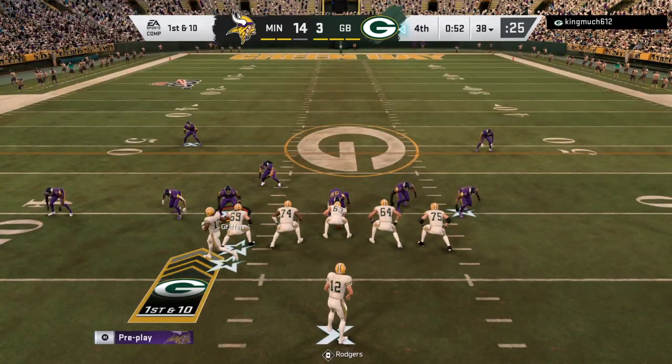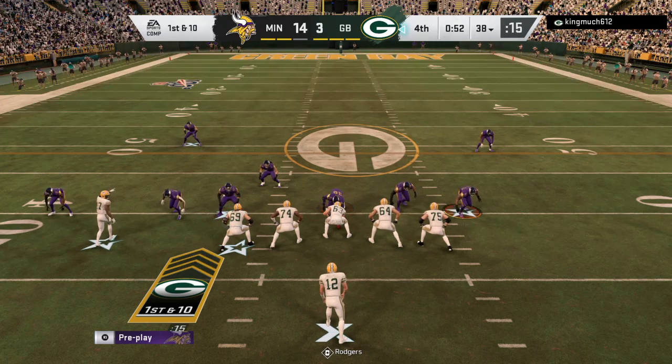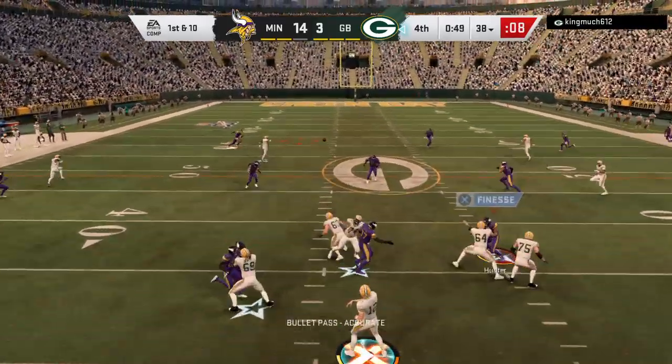Watch twist. Watch twist. Get 300! Get 300! Mike 5-4. Mike 5-4. Mike. Hey! High 7! Right there. 54. Right there. Right there. 50. Shotgun now for Rodgers.